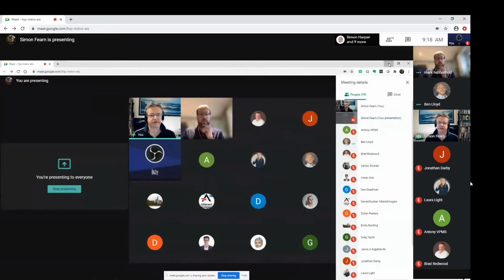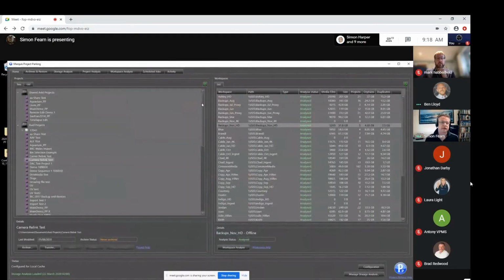Okay, so hopefully everyone can see my screen now. You can indeed. Okay, so this is Project Parking. Project Parking, if anyone hasn't seen it before, is a Windows application, and it's configured to look into where your Avid projects are. We'll show you your Avid projects, and we'll pick up the details of any locally attached workspaces and storage that those projects are working with.